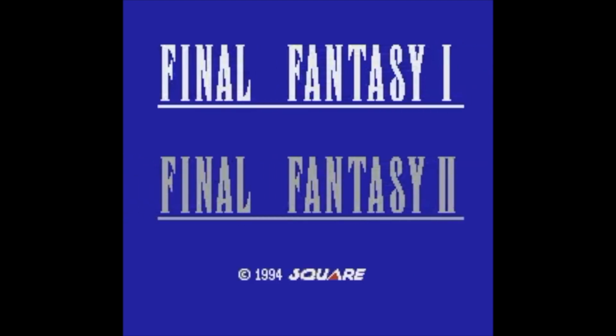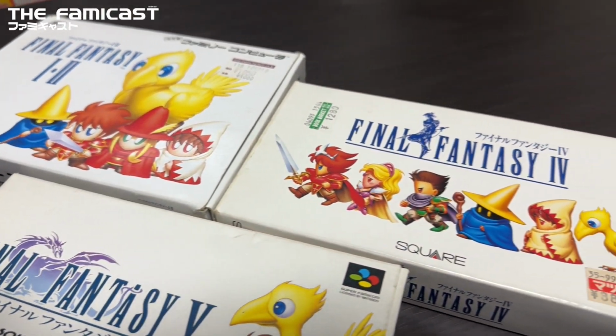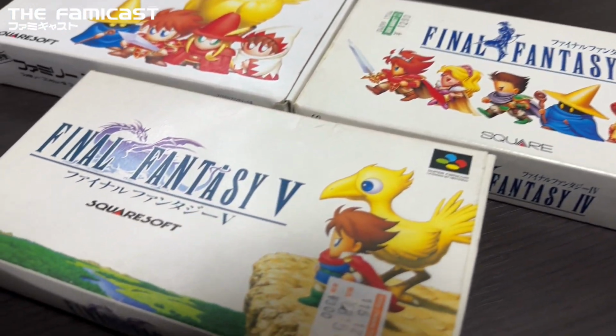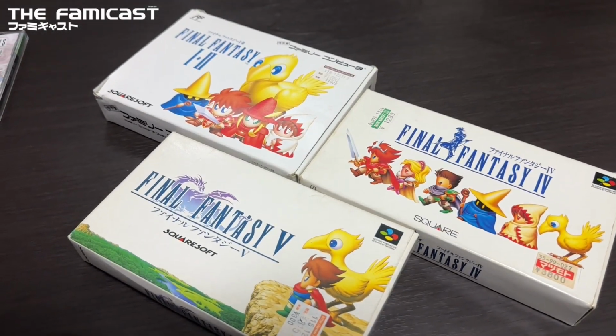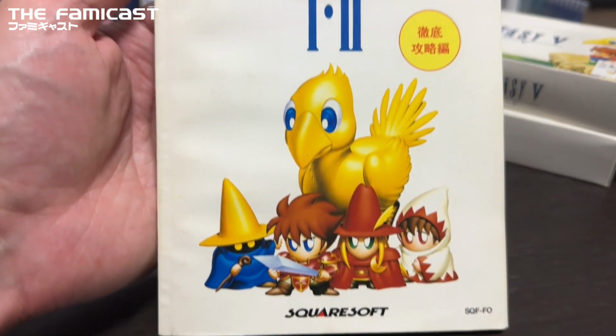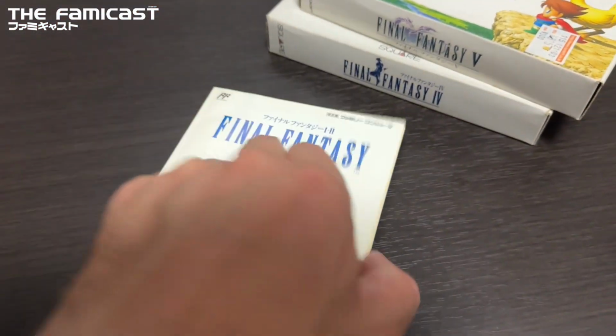First up, you have the ability to select either Final Fantasy 1 or Final Fantasy 2 from the opening title menu here. The save data for both games works independently of each other as well. The logo here is also more in line with the Final Fantasy logo adopted with Final Fantasy 4 and onward. Next, the outer box is a little bit more in line with Final Fantasy 4 and 5, offering these deformed versions of the main characters on the boxes you can see here. As I mentioned previously, a special strategy guide for both games was also included. We'll get a little bit more on that later.